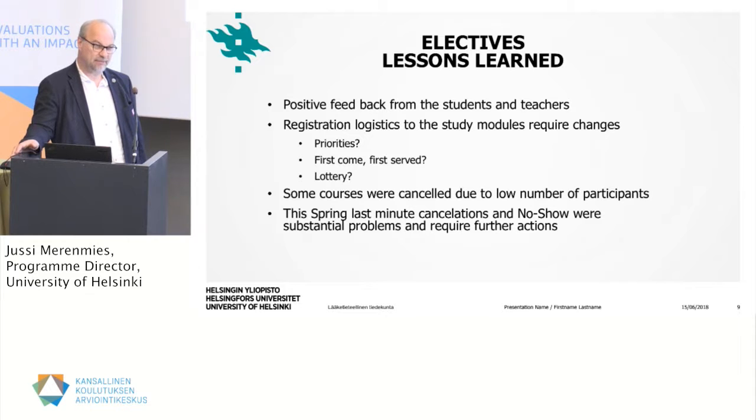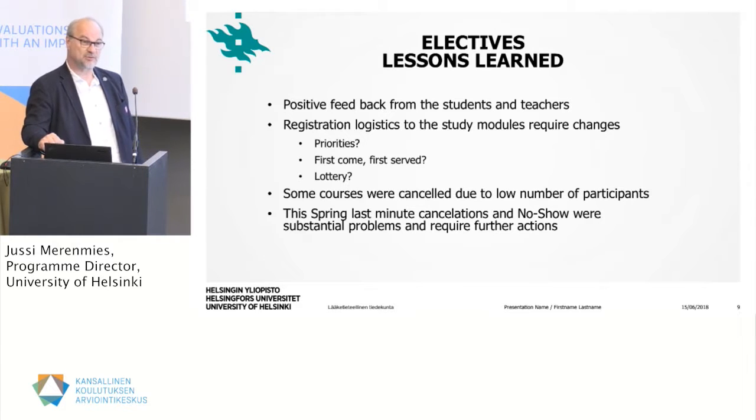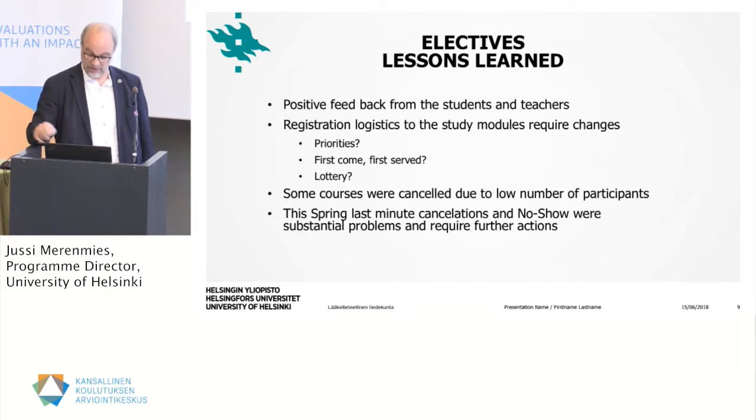We have had a lot of positive feedback from the teachers who do these courses, and also from students who are attending, but we have had some problems as well, especially in logistics. These modules require a lot of work to make registrations, and then there are some cancellations and everything. It's a lot of work, and we have thought about what would be the best way. We still haven't found it. This spring we had to cancel some courses because there was such a low number of participants, and also a lot of last-minute cancellations and no-shows were a substantial problem this year, and that needs further action.